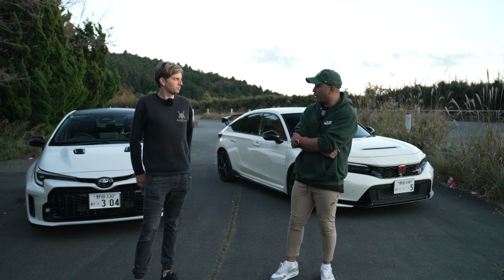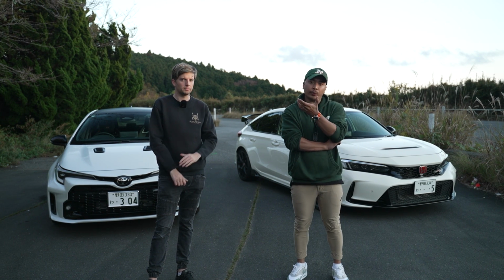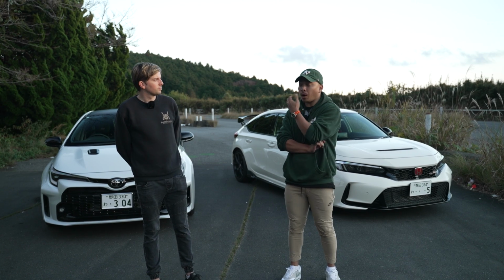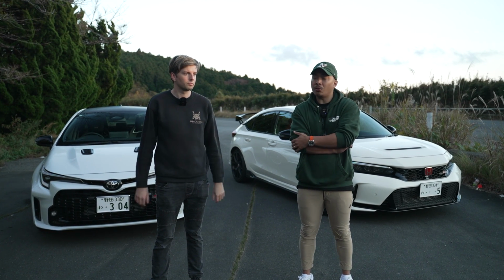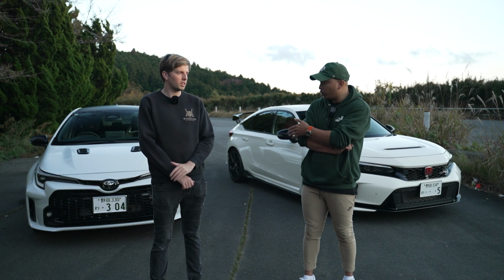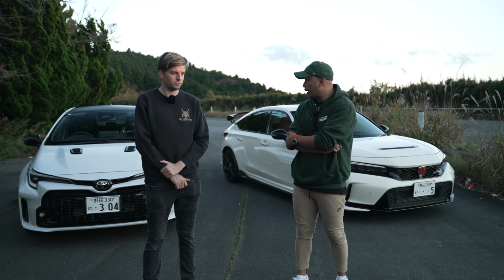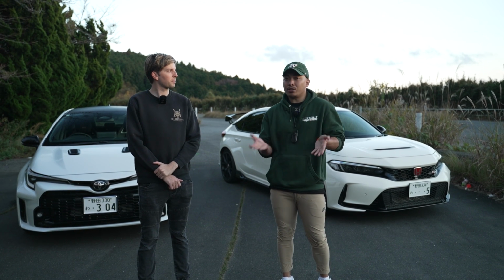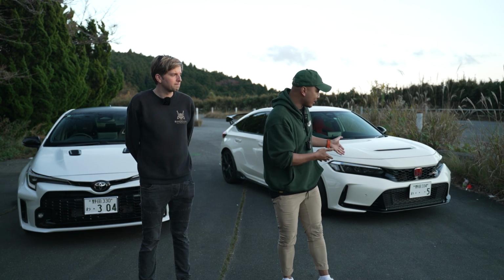I think the FL5 is a class above. If you really, really need all-wheel drive, such as if you're in a country where this is your primary car and you're going to drive it in the winter and there's going to be a lot of snow, I can imagine the four-wheel drive has its advantage, right? Yeah, pretty clearly. That would be quite good. But for pretty much any other use case, I think the FL5 is much better.